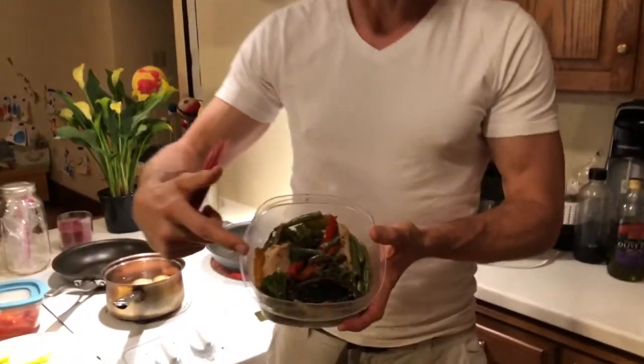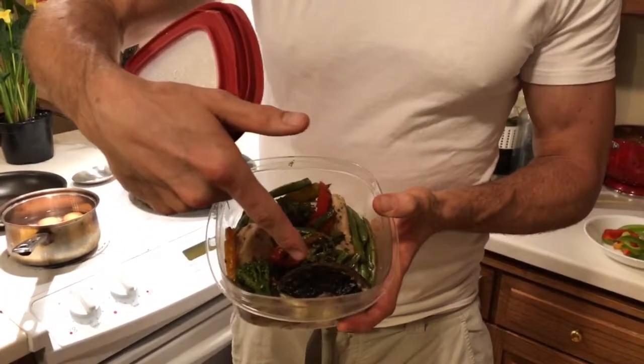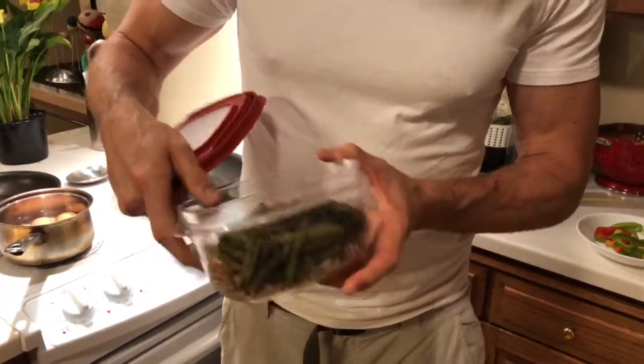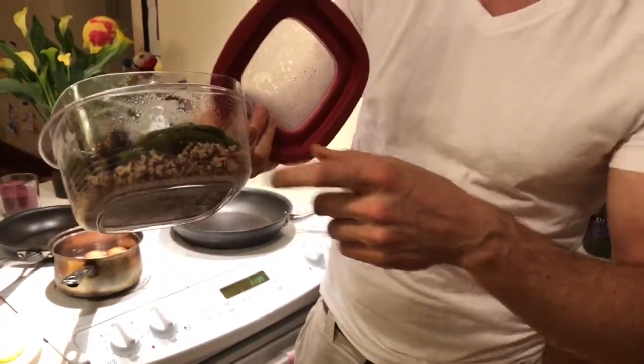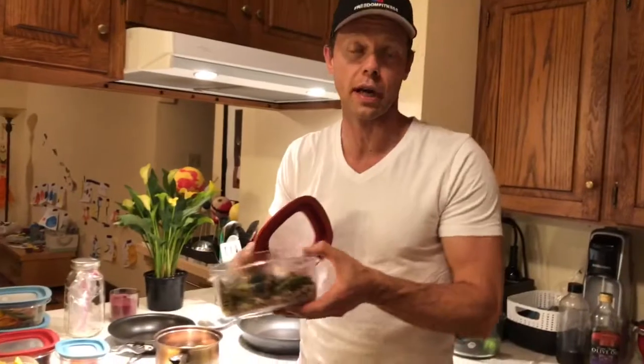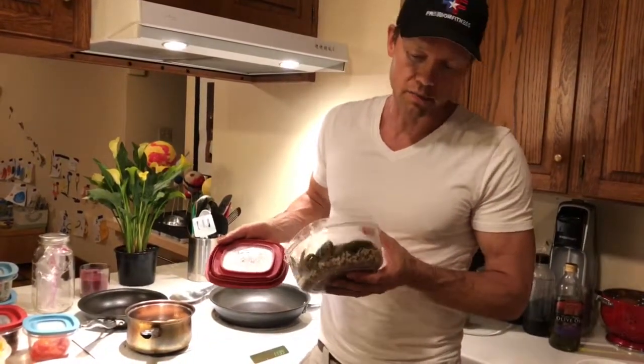Alright, so we've got our vegetables, we've got the chicken that we cooked, the portobello mushroom that we cooked. Down at the bottom here, I don't know if you can see it through the plastic, the butternut squash didn't work out. It had gone bad before we even got a chance to cook it. Just recently purchased. That happens sometimes with produce, right?